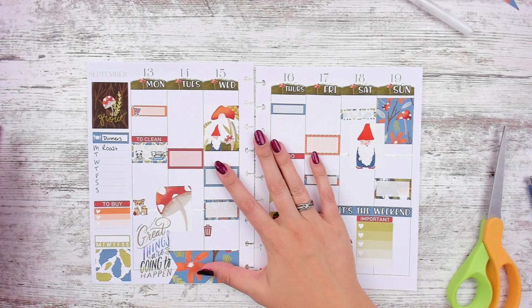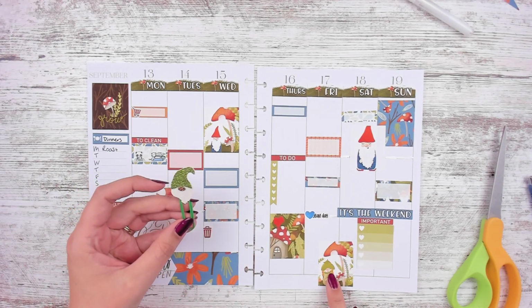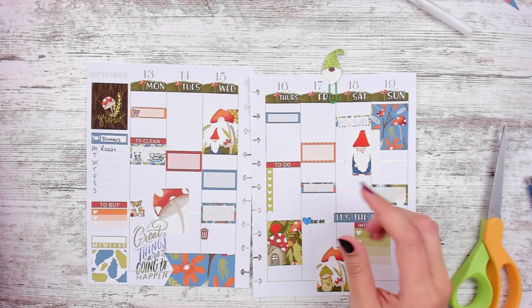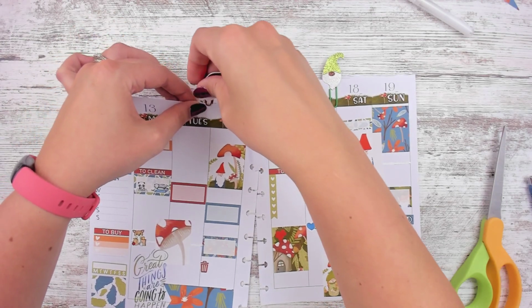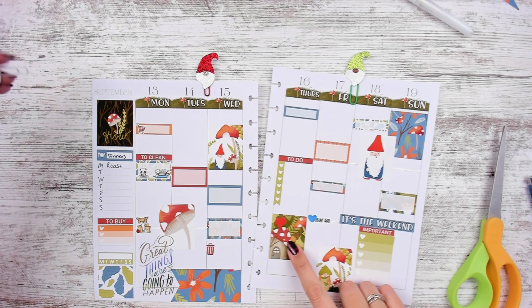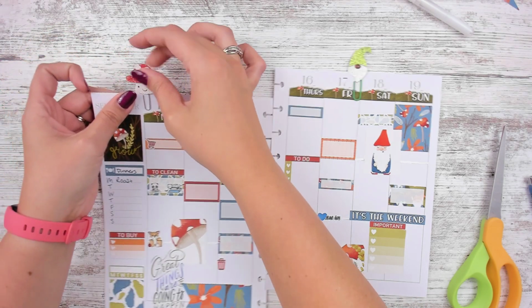Okay, let's pick out our planner clips. I want the green one because I have a little green girl gnome. Okay. So now I'm thinking I need to design a girl gnome clip for sure. And then I have a red gnome, which I called my Santa gnome, and that one came out in my shop for Christmas in July. I thought that would be funny. And then I have my little mushroom. This is the coral mushroom.